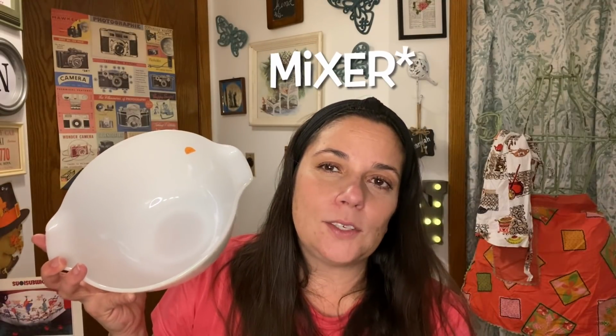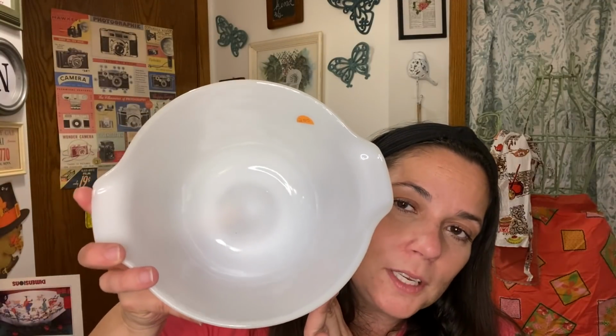So I bought a little handheld vintage mixer. It works perfectly. It's Harvest Gold. I mean, can it get any better than that? But it kind of scratches my Martha Stewart mixing bowls. And so I was like, well, what was this mixing bowl made to mix in that it wouldn't scratch? Definitely this kind of Fire King bowl. So that's what I got this for. That's what I'm going to use it for.